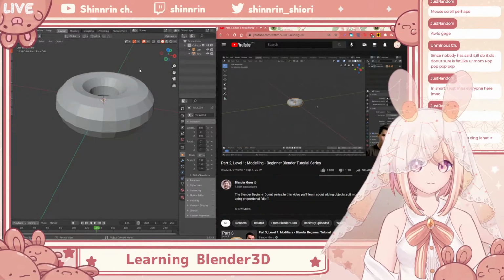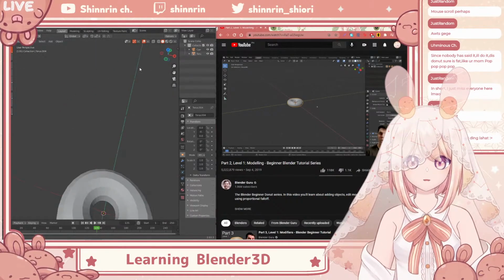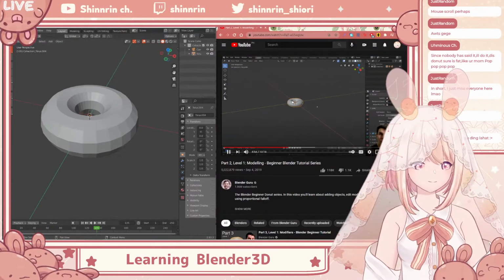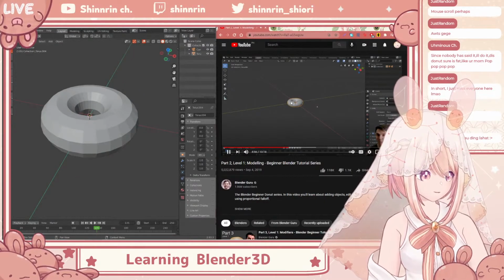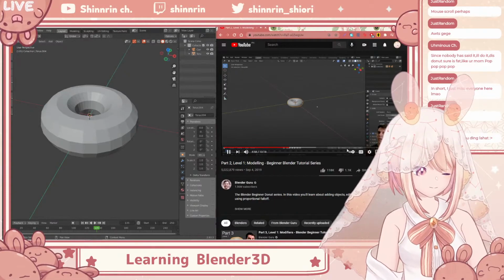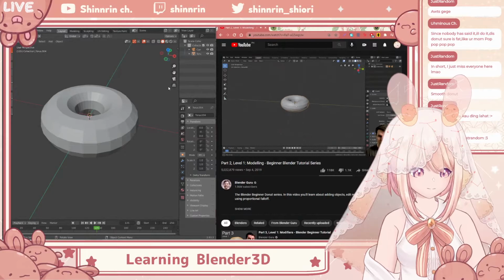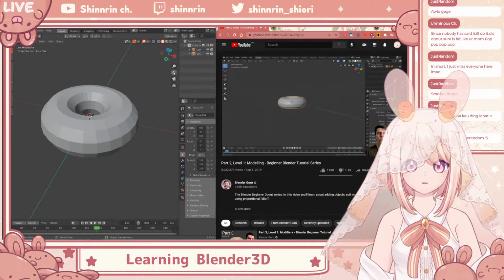So we added an object, but let's say you want to change the shape of that object, because that's a very common thing you want to do when you're building 3D creations. You want to tweak it to look how you want it. So right now, this is the most perfect donut that ever existed.